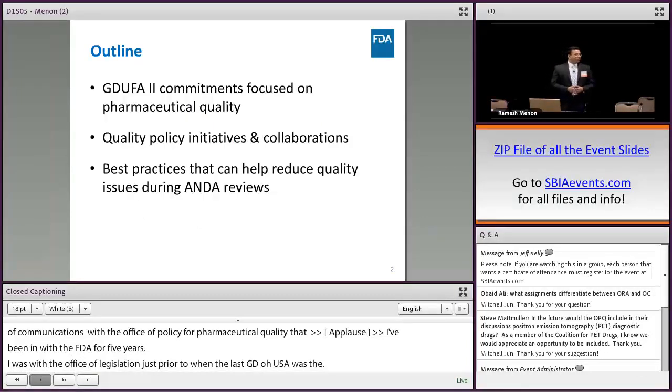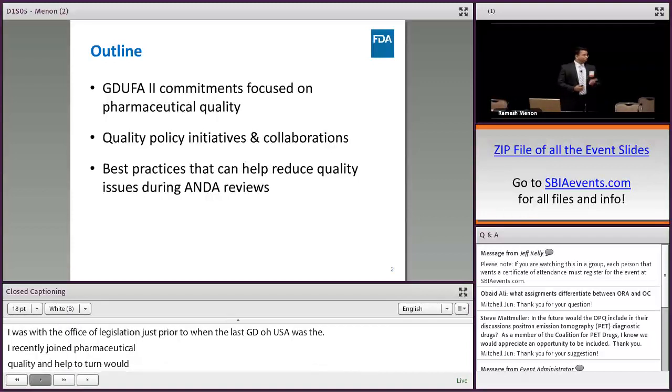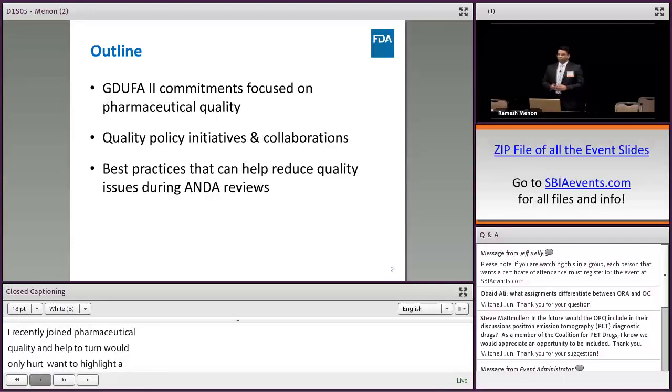So you already heard a fair amount about OPQ's activities and accomplishments during the progress update. I just want to highlight a few policy-related topics, specifically GDUFA 2 commitments that are focused on pharmaceutical quality, a few key select policy initiatives and collaborations, as well as best practices that firms can implement, which can help reduce quality issues during ANDA reviews.